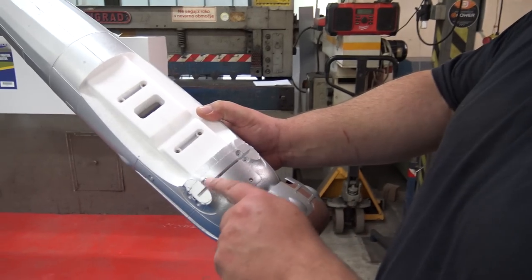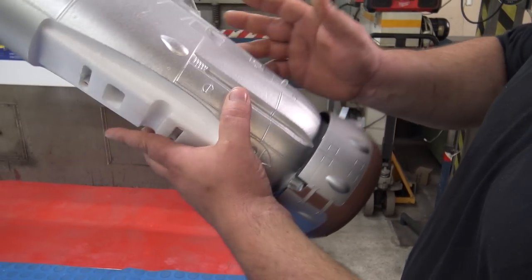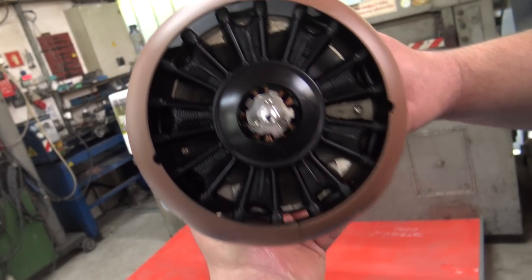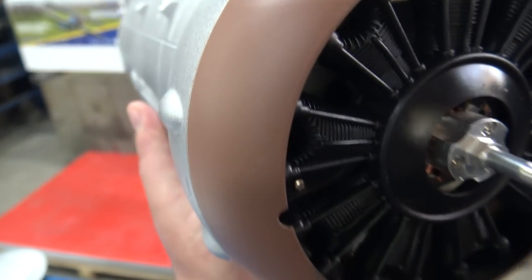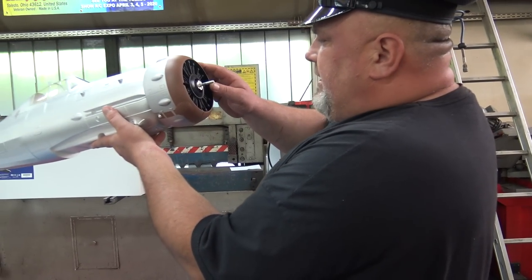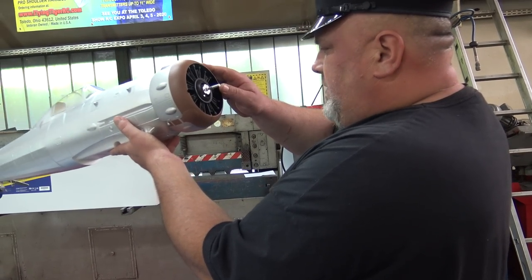You can see here the place to put the landing gear in, and of course we can check the motor inside here. I mean, look at these beautiful, sexy radial engines. You can also paint these cylinders silver. It will look even more scale.